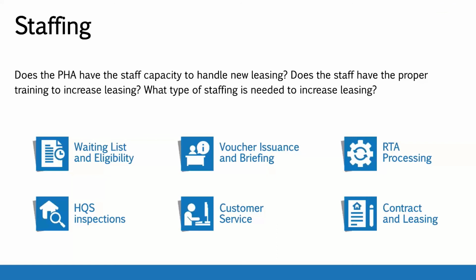For a lot of smaller PHAs, some of you might be doing all of these things. But for your larger PHAs who might be on the call, this is something that you can break out and have different staff responsible for different pieces, if that makes sense to efficiently operate. So staffing plays a big role in being able to increase the capacity as it relates to the leasing and utilization of your program. So you always want to keep that in mind.